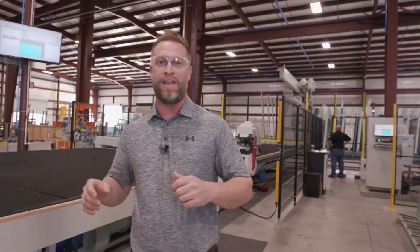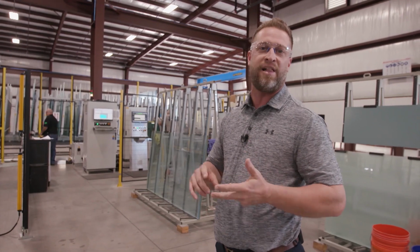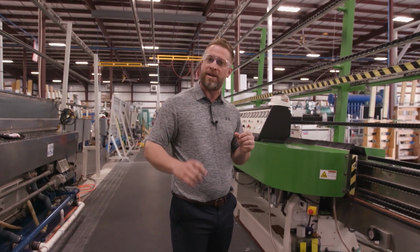Everything comes into our building, raw float glass. We take annealed glass. We take it from our glass storage area where we carry different texture glass, different thicknesses of glass, different clarities of glass. This is our polishing department. This is where we put that nice, fine quality, furniture quality edge to the glass.